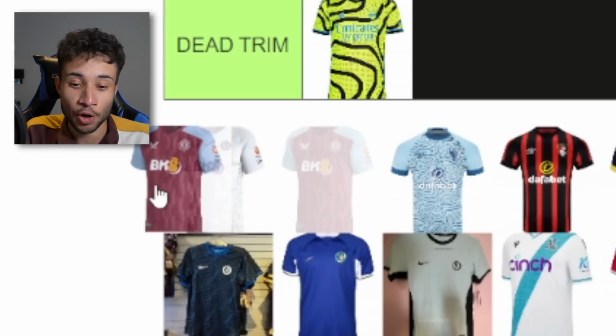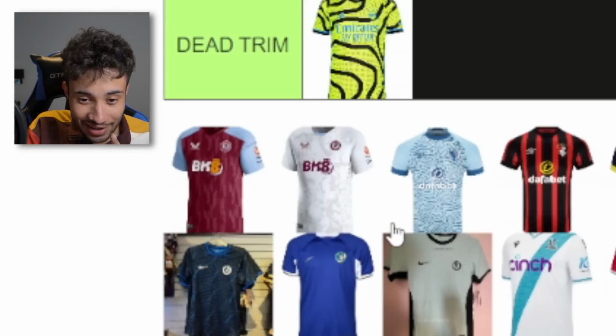I'm not gonna lie, we've got Aston Villa. For some reason, the away kit's before the home. I don't like that. That's gotta be changed. The away kit, I'll still do it first. Whatever. I've not actually seen the away kit before. I kind of like that, you know.